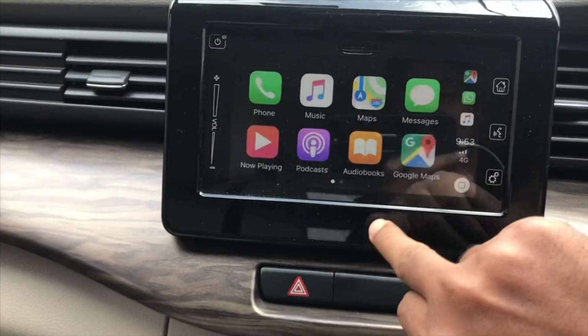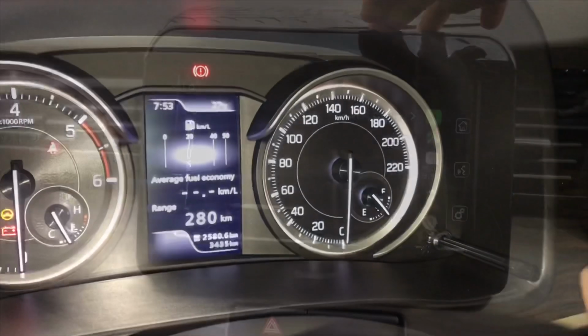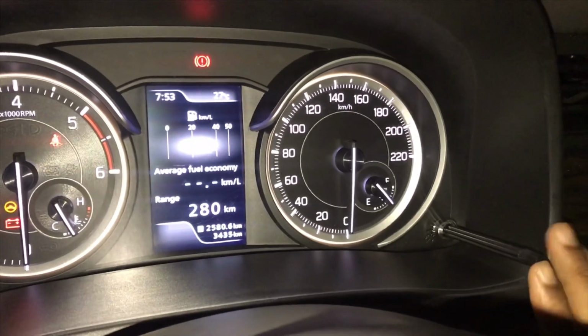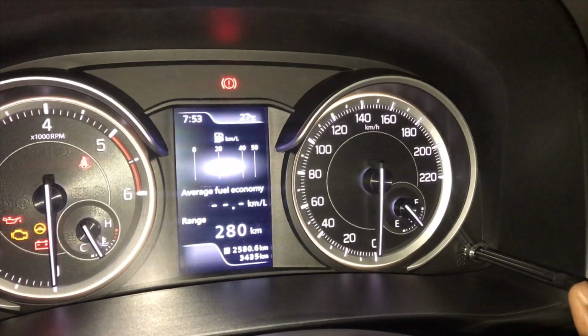This is the Apple CarPlay. If you press any app, the camera will stop recording. Cluster panel of Ertiga, the new 2019 Ertiga. This is not hybrid. Okay, this is 1.5 liter.